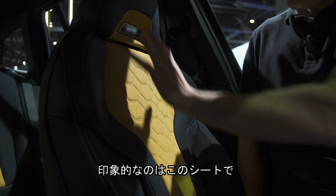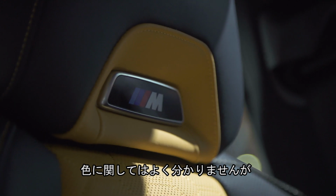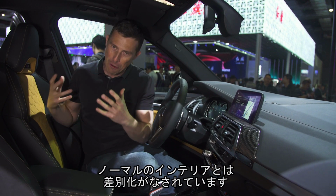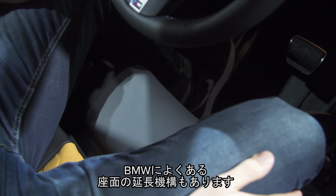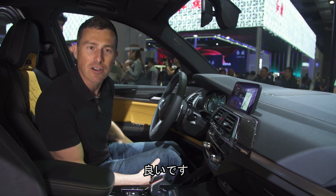But the thing that really stands out for me are these seats. I'm not sure about the colour. It's almost like baby sick, but it does create quite a bit of difference to the normal car's interior. And the seats themselves, they do grip your body very nicely, and they have that classic thing that the BMW seats do where they extend for extra under thigh support. Like a bit of under thigh support, mate.